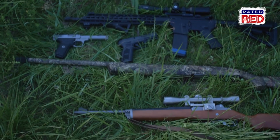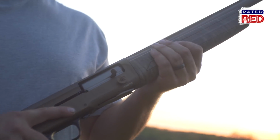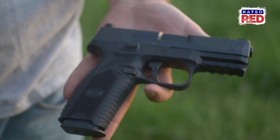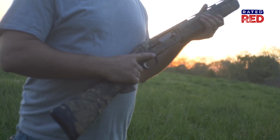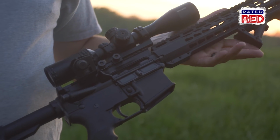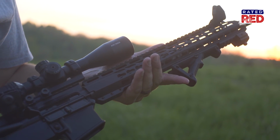I have 6 of my favorite firearms here: the Browning A5, Smith & Wesson Victory 22, F&N 509 9mm, Ruger Mini 14, Browning Maxus, and the Anderson AM15, also known as an AR-15.